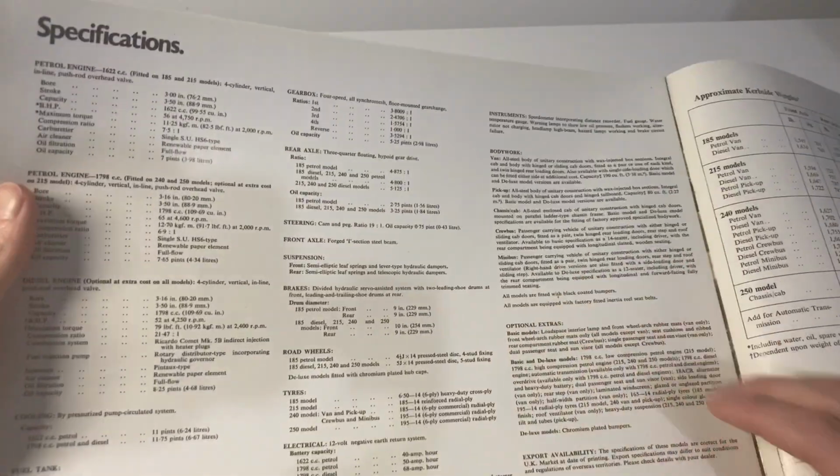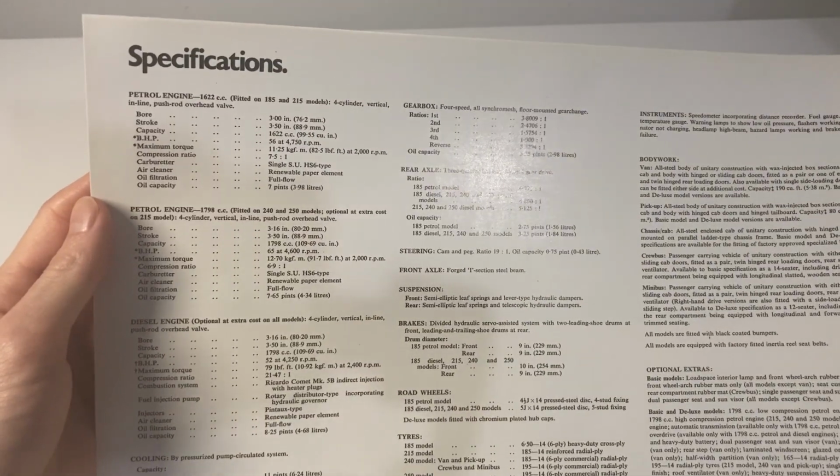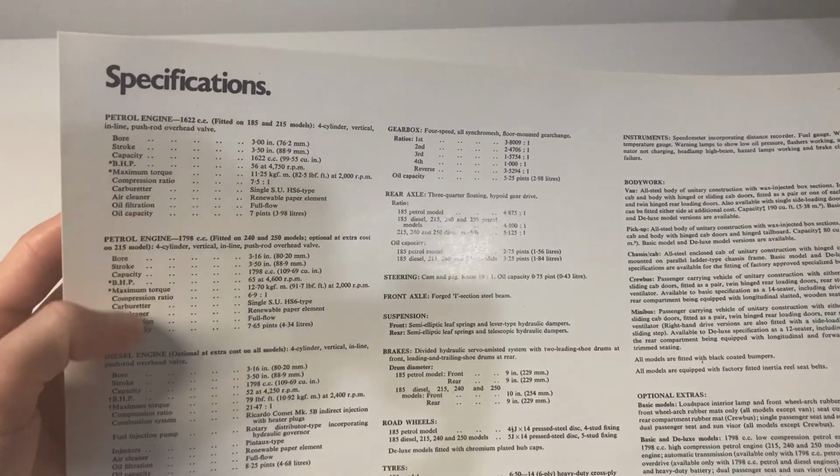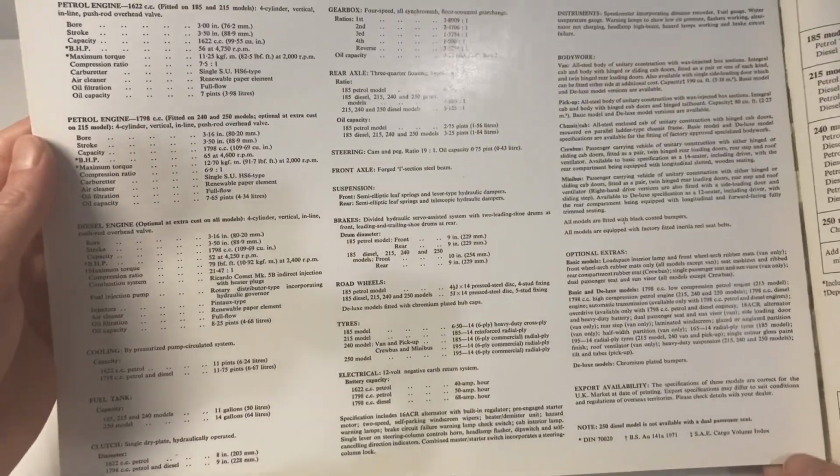And this is the really interesting nerdy part where I get very excited. This is the technical specifications. I'm not going to read everything out because we'll be here until Christmas. However, you can just read it off the screen. You can pause it if you want to read it all, but I'll just detail the main points here.